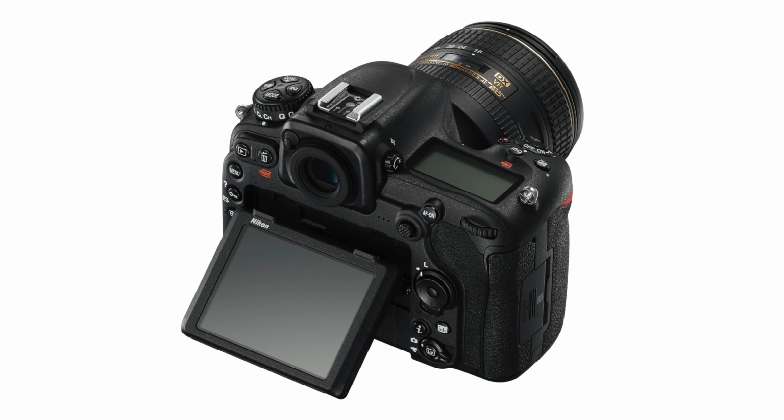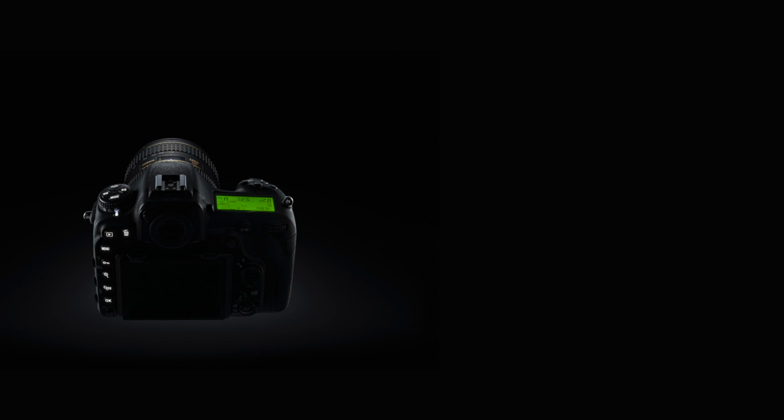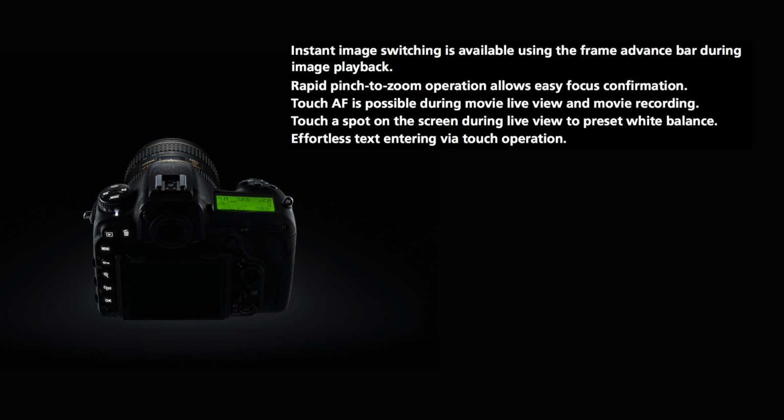It's weather sealed, though Nikon admits a bit less than their $6,500 D5. No built-in flash, but that does provide some room for the viewfinder. We have 100% coverage. And the LCD is tilting and touch capable. This is nice. Playback control, touch to focus, as well as touch shutter, which allows you to touch the screen to trigger the camera to take a picture, are all possible.